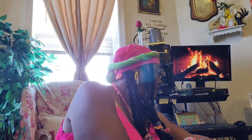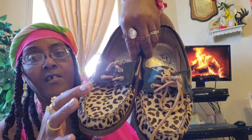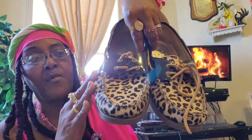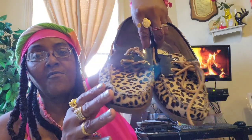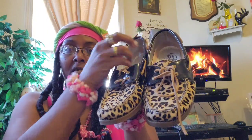Okay, here's some. Check these out, y'all. These are some top cider boots since 1935. This is Sperry top cider boots. S-P-E-R-R-Y. No marking. Really pretty. Look at this leopard print. And it got the hair on here. All this is hair. That pony hair. Ooh. So these are the pony hair boots. I mean, loafers. Thick loafers.